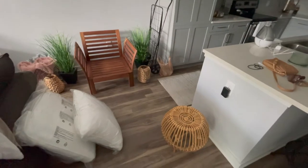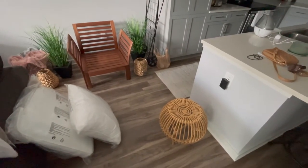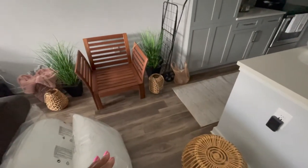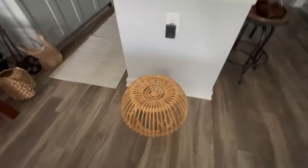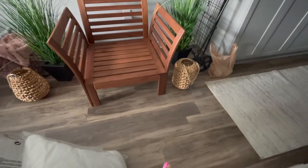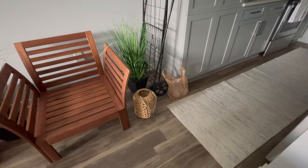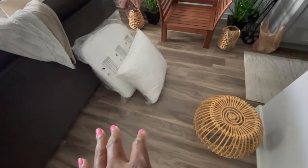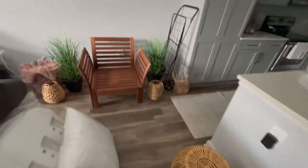All right, you guys, so these are the items that's gonna go out on my balcony. Of course, I got the chair, it's gonna go out there. The egg chair is already out there. I got this stool that came from Home Goods. The lanterns came from Tuesday Morning. The plants came from Home Goods. These cushions belong to the egg chair. I got to purchase some cushions for this chair.